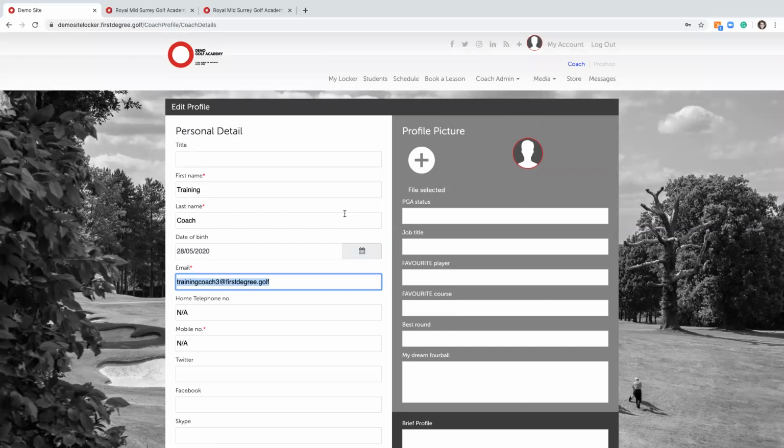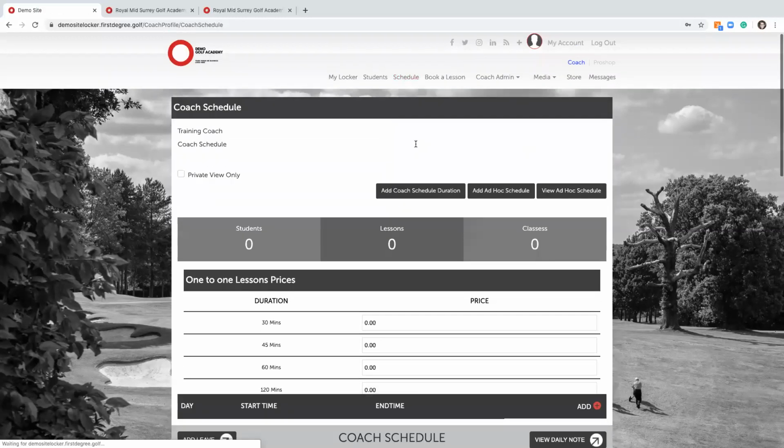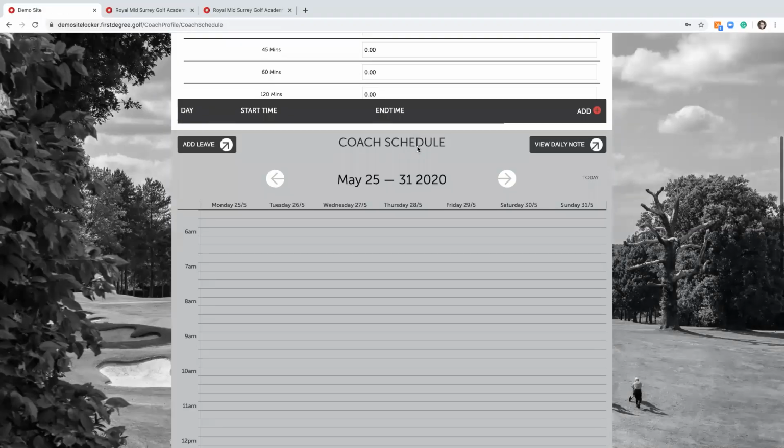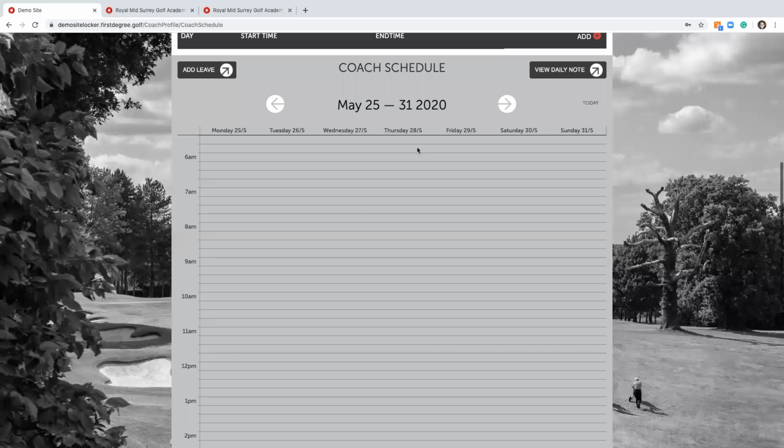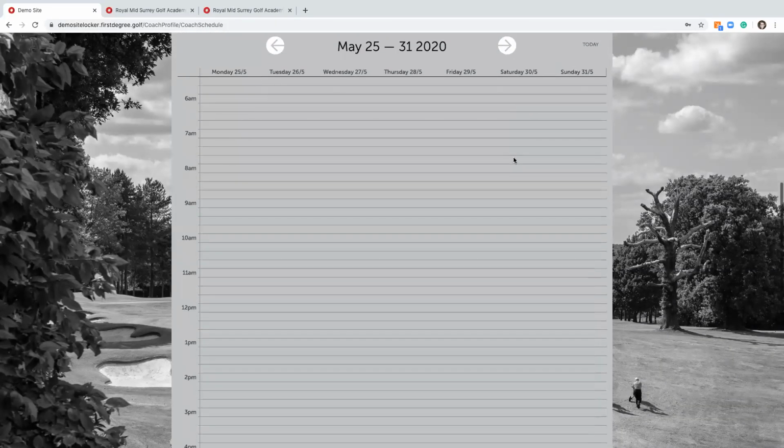Okay, so what we're going to look at now is how you can set up your coaching schedule to receive bookings. So to do that, we're going to navigate across to the schedule tab. And if we navigate down to the bottom of the page, we can see here the section coach schedule, which gives you a week view, and you can navigate across the weeks using the arrows. At the moment, the section is totally gray, which means we haven't added any availability to the schedule.